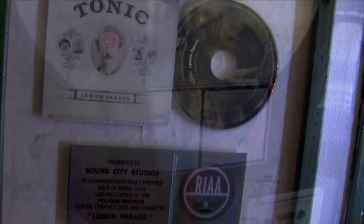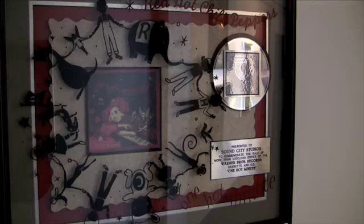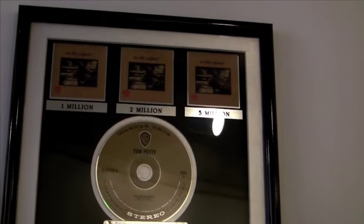Seeing that the place is wallpapered with gold and platinum records, do you have any idea how many gold and platinum records have been made here, or any guess on how many records have been sold? We were figuring, we were figuring probably close to over 150 million. Wow. It could be more at this point.